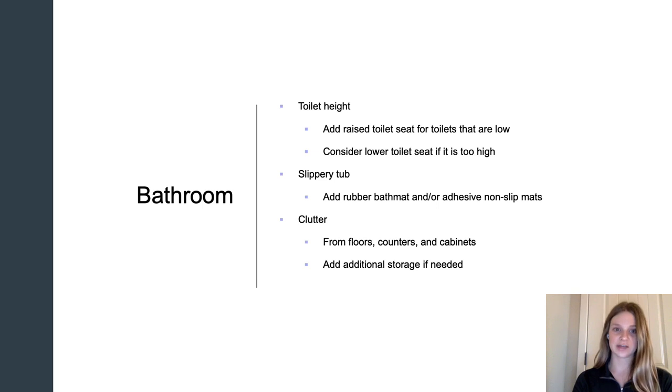As far as a tub, add a rubber mat or an adhesive non-slip mat into the shower, especially if you are opting out of a shower chair or bench, which is totally okay. Just make sure that the bottom of the shower or the tub is not slippery, and you can always add a bath mat. Again, with any kind of mat or rug you put in your home, make sure that it is non-slip and there's something durable underneath it to make sure it is not sliding around.